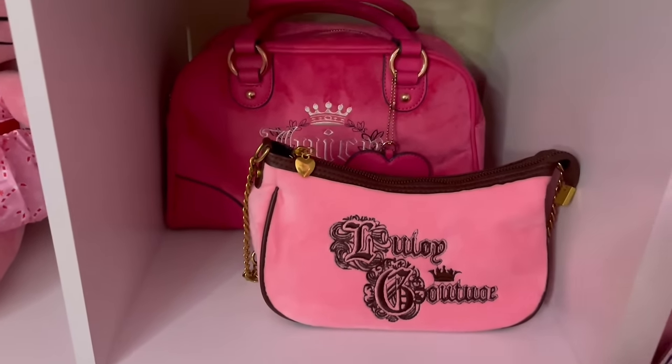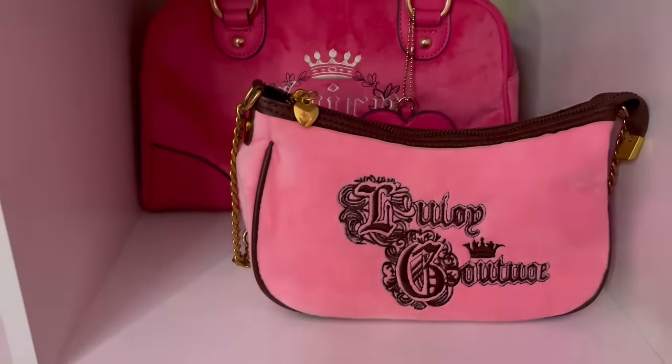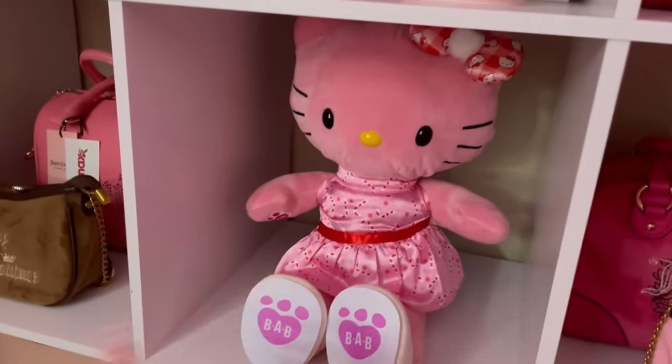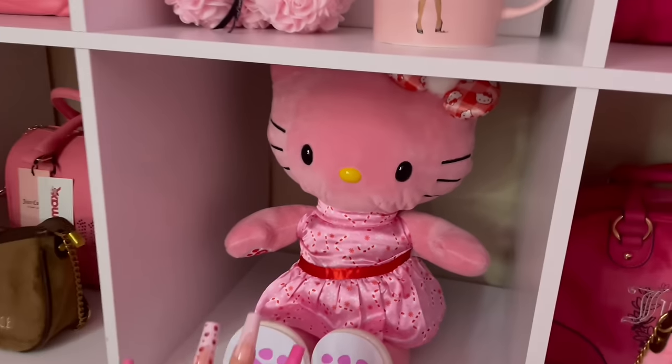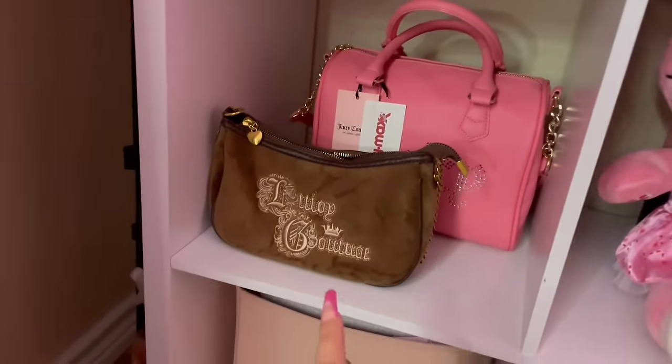I found these on Shein recently and everyone was like, that is not Juicy Couture, that's Juicy Couture. Like, girl, let me just pretend, okay? Let me pretend it says Juicy Couture. And then I have my beautiful Build-A-Bear Hello Kitty. I have another Juicy and another Juicy.